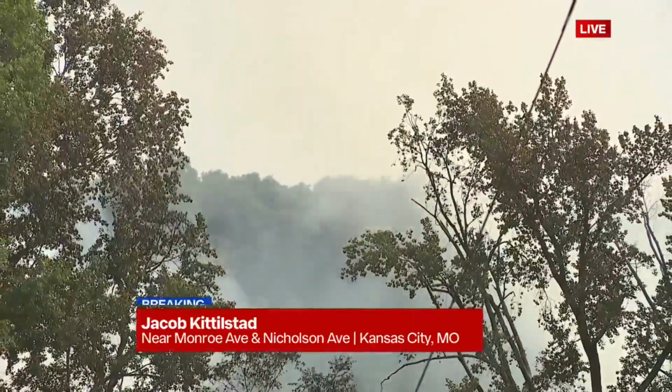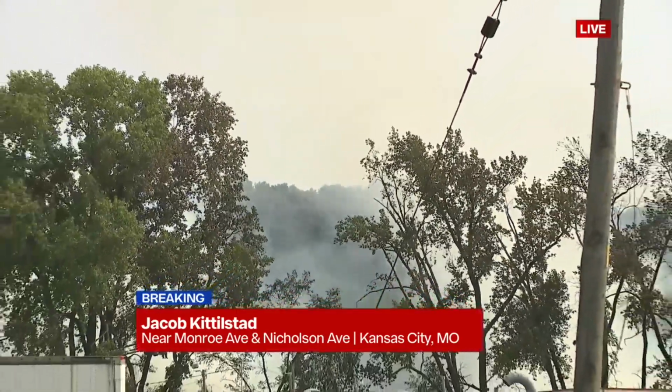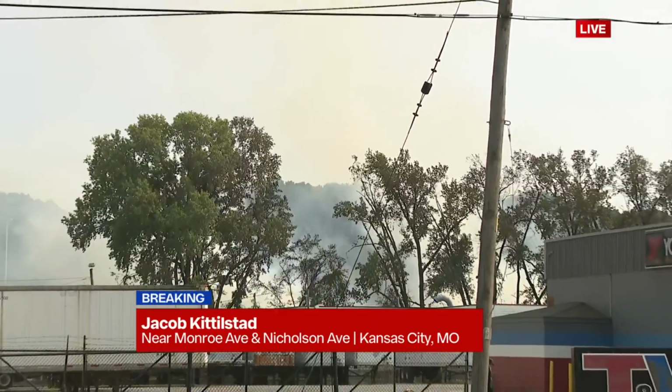So look over there, you can still see the smoke rising from that area where the firefighters continue their work, but as Jonathan Ketz told us, a lot of those crews are pulling back just now, and neighbors reminded us that at least once in the past they did have to evacuate because of a fire in this area, John, one caused by a chemical element. This one, of course, is different from that. We're just dealing with wooden pallets at this point. Thankfully. Jacob Kittelstad, Jonathan Ketz with our live team coverage tonight. Thanks, guys.